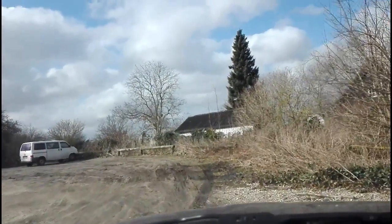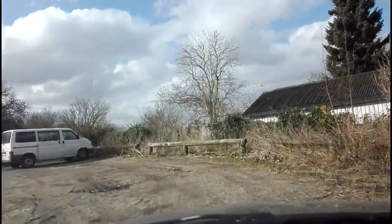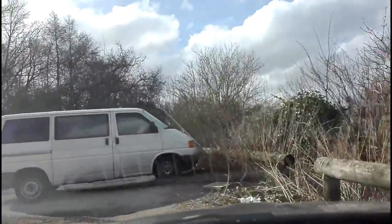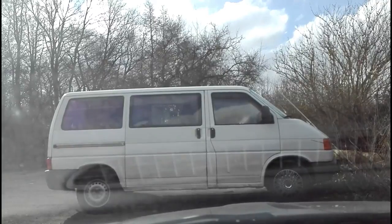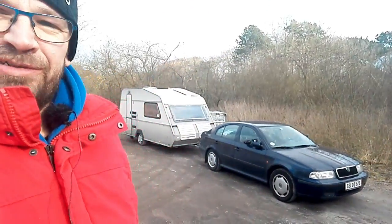You know what? I think I'm gonna park like this. I do take up more than one spot, but I don't think it's a problem because there's plenty of room. Let's have a look at this spot. Well, I moved the nest. It was better here, not so uneven ground. That was a little bit strange.